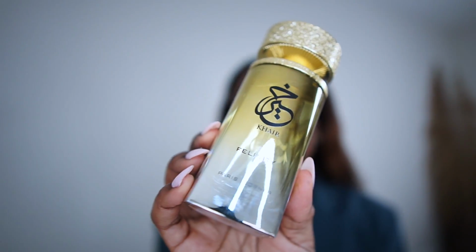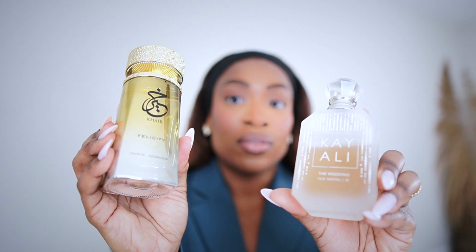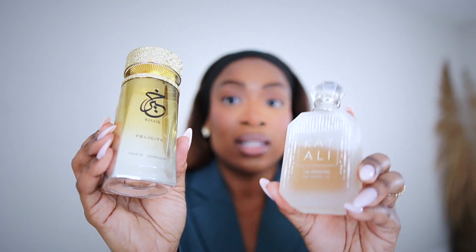You have the florals and the musk, whereas in the Wedding Silk Santal, you have a lot more at the mid. The mid is a little bit more complex. The mid of Silk Santal is more nuanced, which might be why it's not quite as musky or floral dominant. It has a really nice, well-balanced mid. That being said, the mid of this is very, very nice as well. It is musky, but it is still very pleasant to my nose.